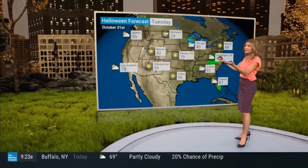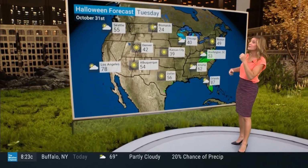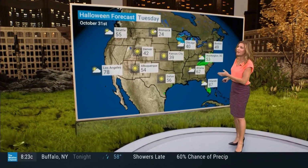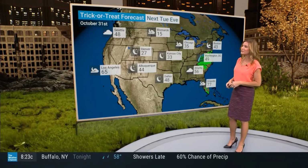Temperatures much cooler. A lot of dry times, though, too, and you'll see that across the Mountain West. No snow for you this time. Denver, it's going to be drier, but much cooler, and maybe a few showery spots where an umbrella might be handy for you, like around the Mid-Atlantic. So that's your forecast for the daytime.